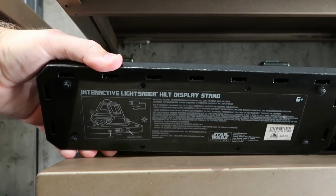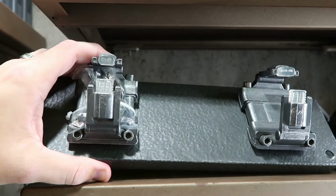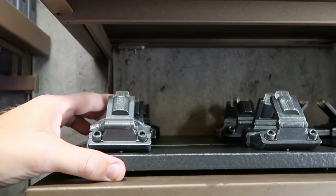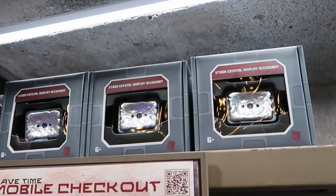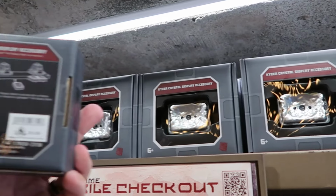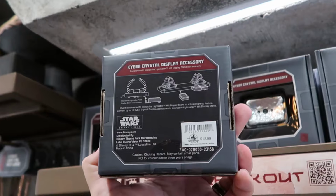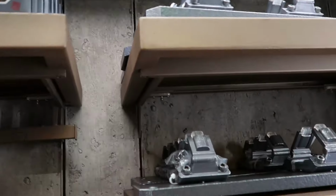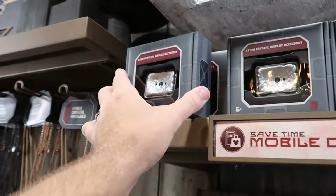I feel like these are a must if you plan on getting a lightsaber here at Star Wars Galaxy's Edge. Those are $50 a piece. Right over here are the Kyber crystal display accessories as well, where they help your Kyber crystal light up. It shows you on the backside there how you attach them to the lightsaber display stand that they do have. These are $12.99 a piece.